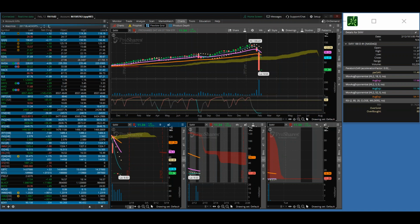Quickly looking at a weekly chart of SVXY. As you can see, last week's price destruction, the market was unable to recover back up to the momentum line. And so far, to start the week off, the market is trying to recover. Looks like we should be able to see just how far the market will recover.